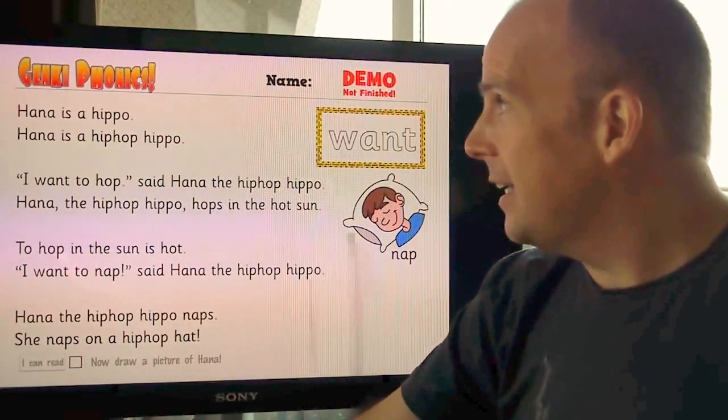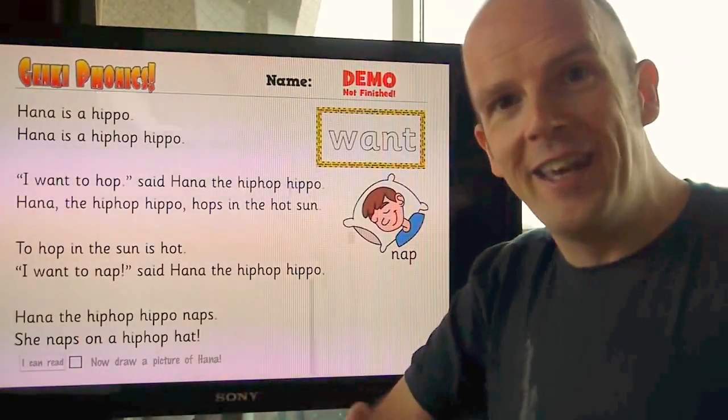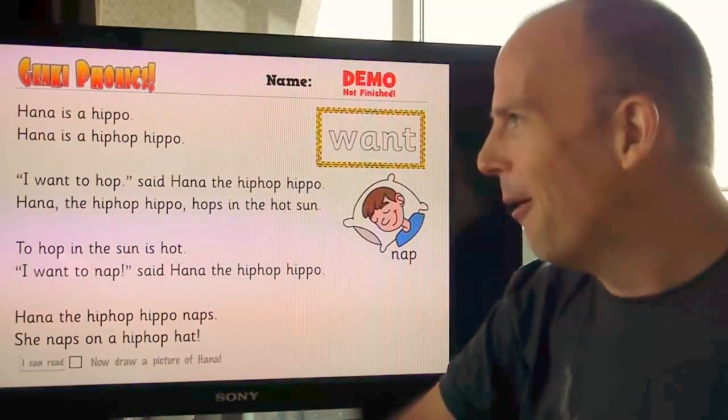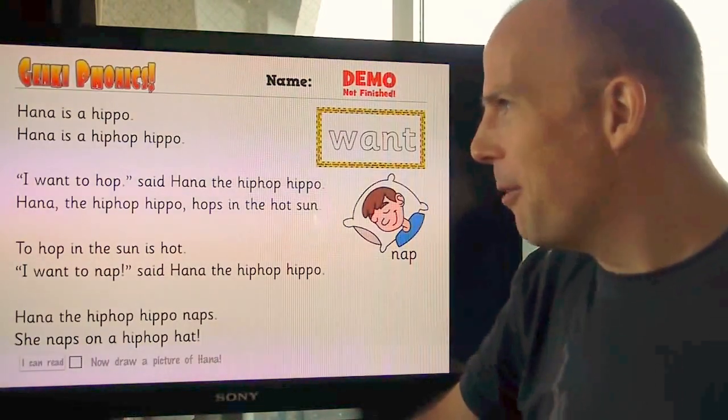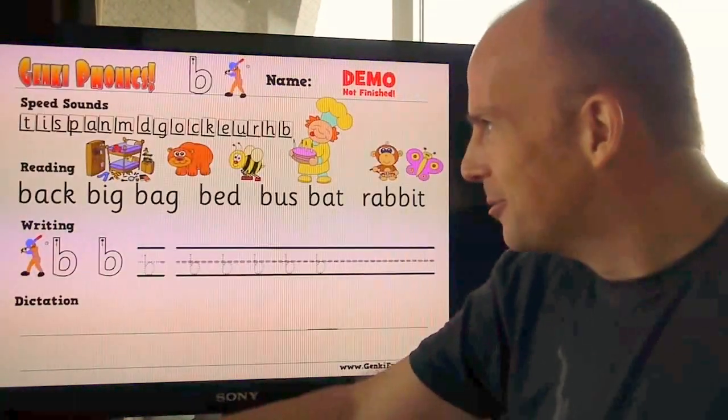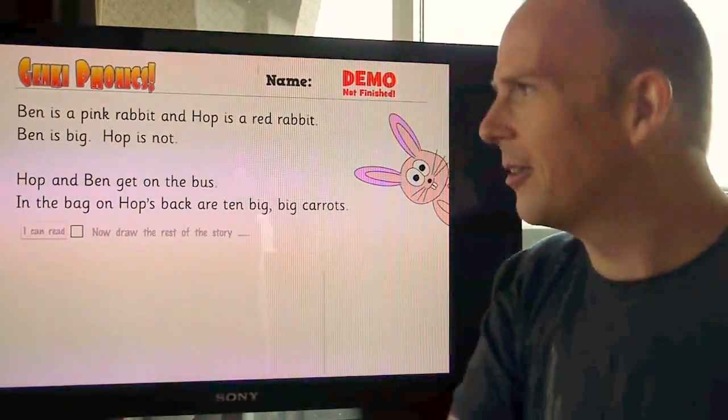And also because it's Genki English, it's all funky and rhymey. So you've got Hannah is a hippo. Hannah is a hip-hop hippo. I want to hop, said Hannah the hip-hop hippo. And things like that. So there's all the rhyme and the rhythm, and it sounds really, really cool. It's not your kiddie sort of stuff.